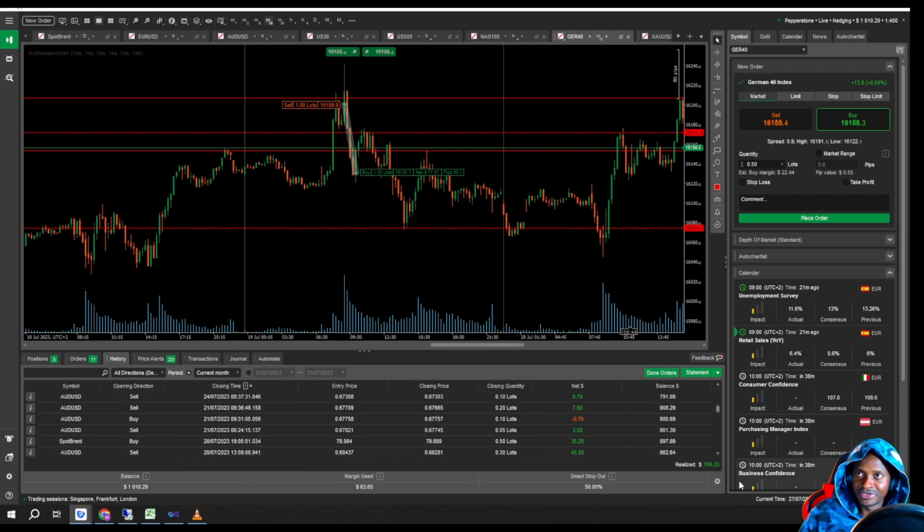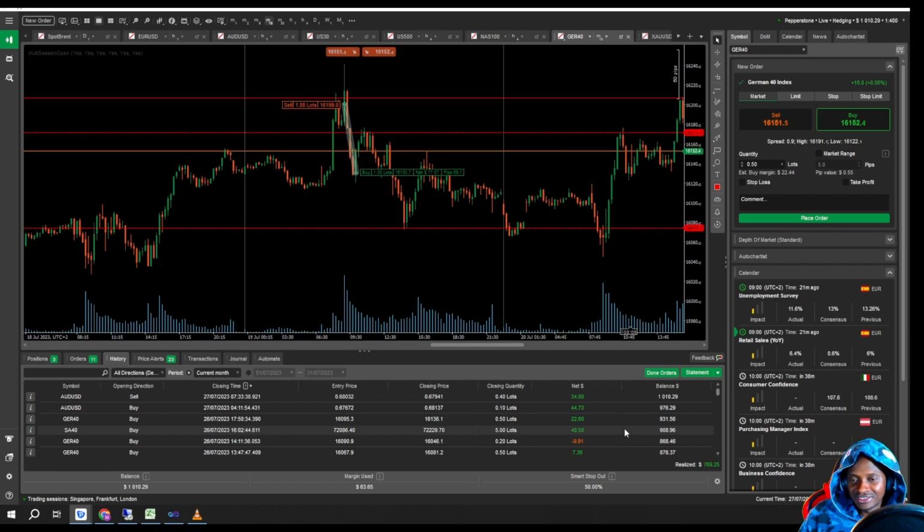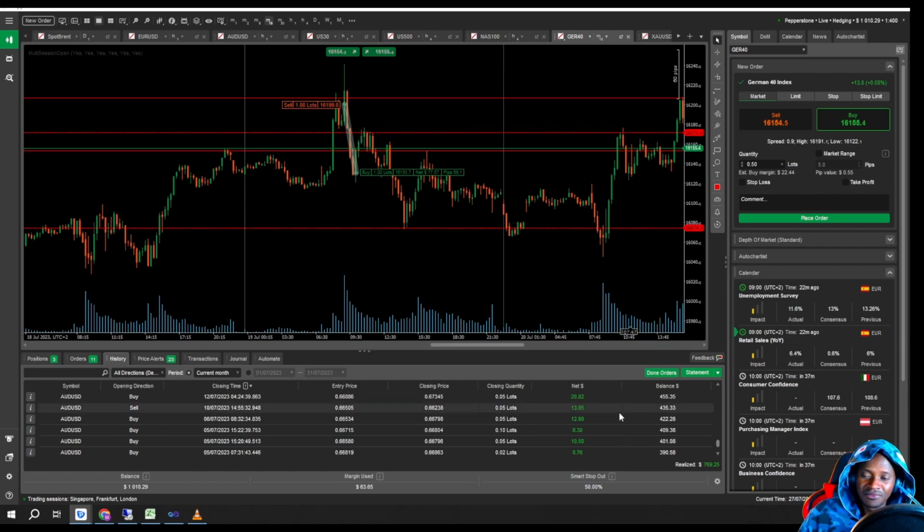This month I've already realized 769. The aim is to try to get 5 times this amount. Just keep doing this, increase my lot sizes, risk a bit bigger, but use the same principles I've always been using. No guesswork. Just analyze the markets and be patient, and you'll be able to get results just like this as well. But it's not easy. It takes a lot of time and patience to learn how this works and how it moves, and it's quite manipulated, so you have to be careful.